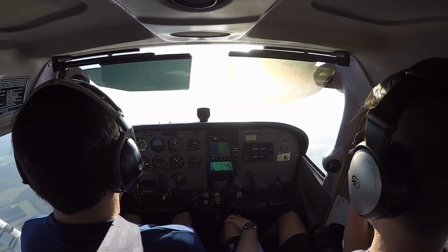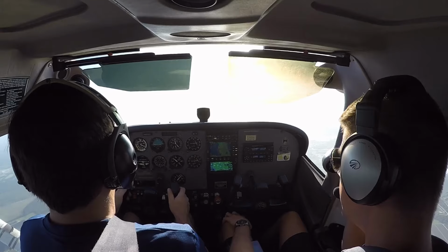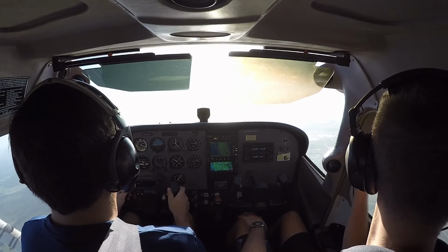All right, get me back on that heading of 120. Oh, wow. Fairfax area, Cessna 172, 1,500 feet, over the 27, just past Andy Town, toll gate, northbound, North Fairfax area.